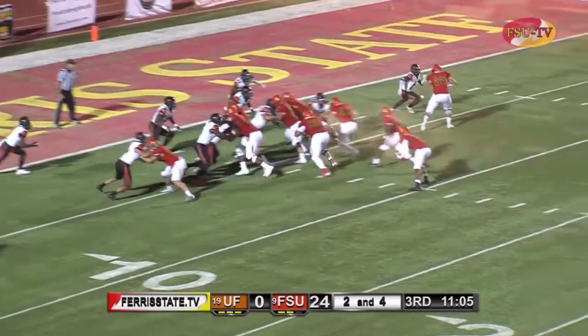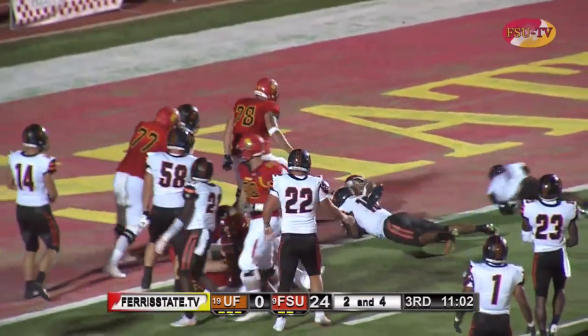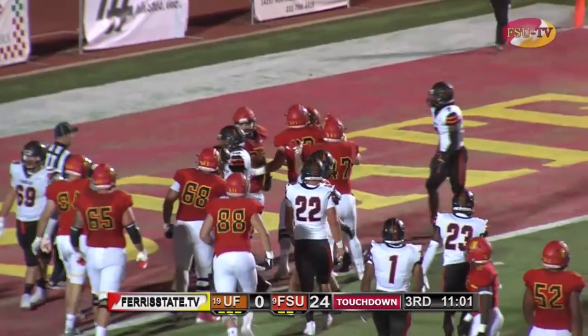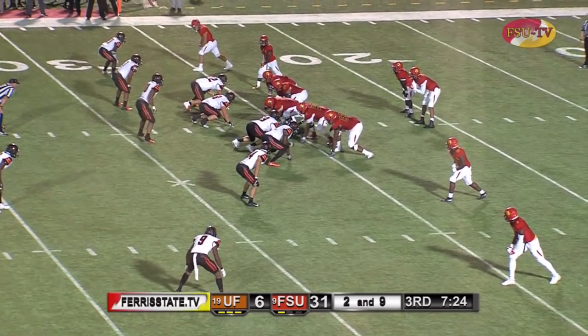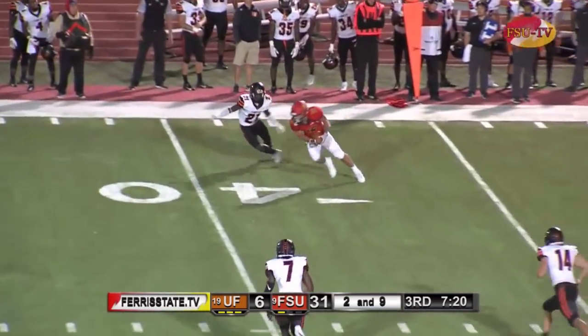Bulldogs trying to stack it up now. Campbell on the snap, trying to sneak into the end zone. Touchdown, Bulldogs! Had that football extended right there over the goal line as the Bulldogs hit pay dirt again. Making some big shots here in a game and a half, but able to stay on his feet. This time throws the pass incomplete.